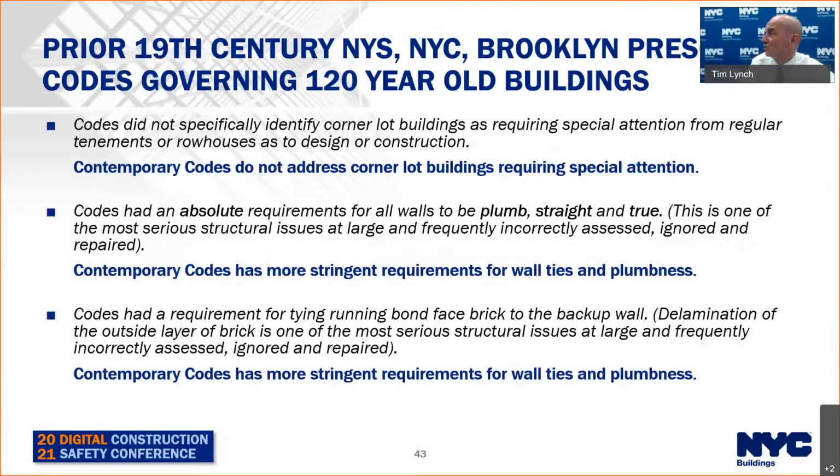Here are some of the 19th century codes. Okay, this is useful for us to know. Codes did not specifically identify corner lot buildings. Our code doesn't specify them now, and the codes from the 1800s never called it out, saying, by the way, if you've got a corner lot building, keep an eye on it because you'll have a soft story. Not in the code now, wasn't in the code way back when. The original 19th century codes had absolute requirements for walls to be plumb, straight and true. That was never negotiable. So if you've got a leaning building or a buckle in the wall, that was an absolute in the code. That was the most serious structural issue, and frequently incorrectly assessed. This is the one we have the most amount of trouble with, where a building is not plumb, straight and true.